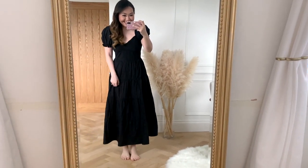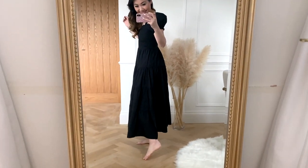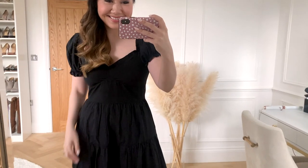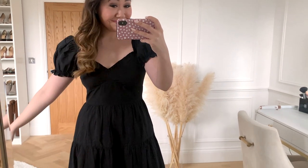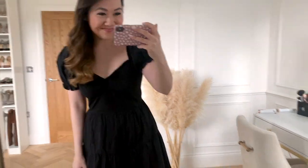So an option if this happens to be your style, I do like it, but I also really believe in clothing being wearable and trends being something which you can envision in your wardrobe for multiple seasons and years, and I don't think this one is it. So very happy with the top, but I do think that the dress is a return.